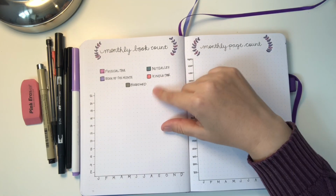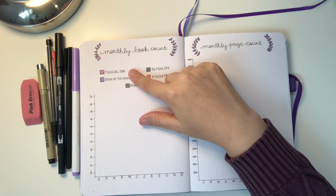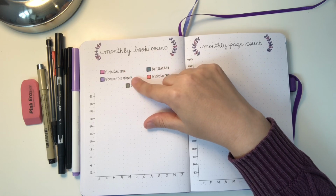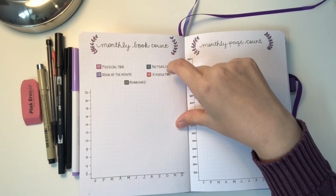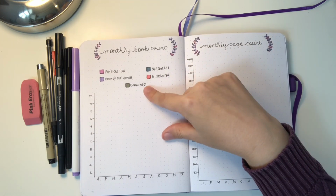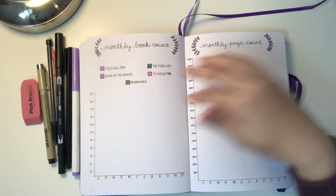I also have a key code up here because I do want to keep track of how many books are coming from my physical TBR, how many from Book of the Month, because that's one of my goals this year, how many are from NetGalley, how many are off of my Kindle, and then how many are borrowed from the library or from friends. So I will use these different colors as I fill these in.